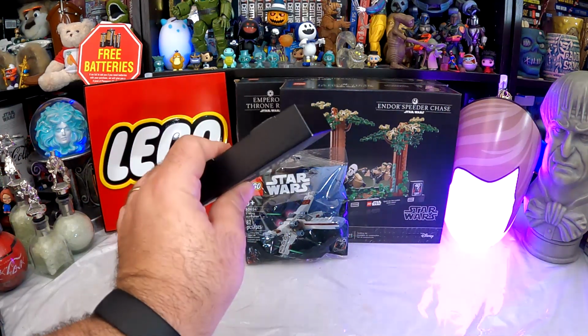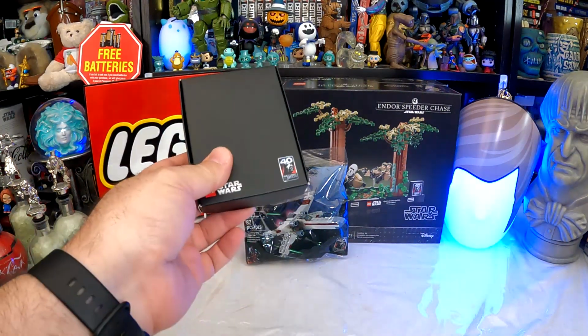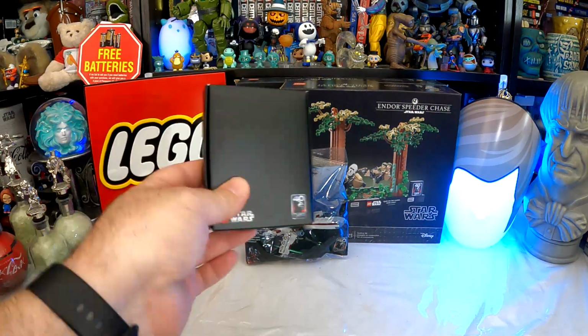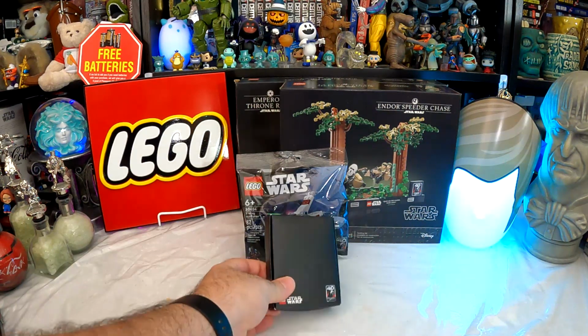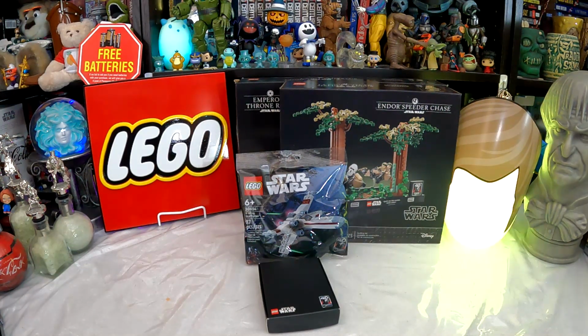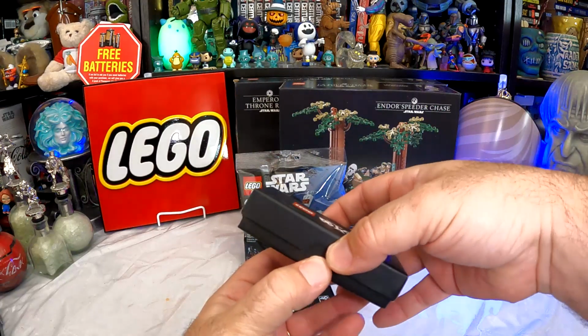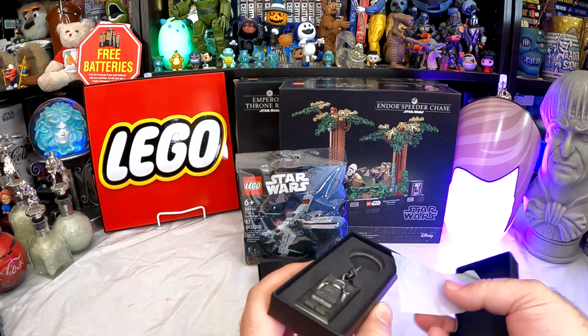Now this honestly is the piece I was most interested in because it's not Lego, it's metal, and I've liked the metal promos they've done for a couple years now. A couple years ago they had that Han Solo in Carbonite Lego. Actually, I think I have it. Hold on, I have it right here. Here we go. I think this is it. The Han Solo in Carbonite keychain.